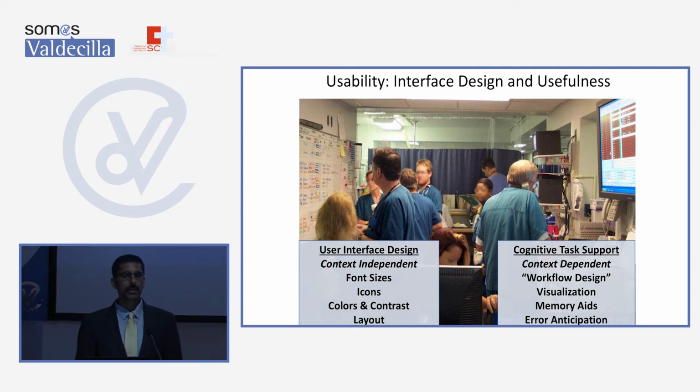So when we talk about usability, we usually talk about the design of the interface, the design of the screen. And the science of human factors has very clear guidelines on how to do this. Don't use yellow and white with text. Basic rules. These rules apply in aviation, they apply in healthcare, they apply in transportation. Very basic rules. We have to follow those. The harder part is what we call cognitive task support. This is understanding how nurses do their work, how clinicians, how doctors think about information.